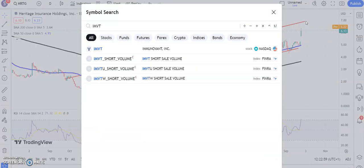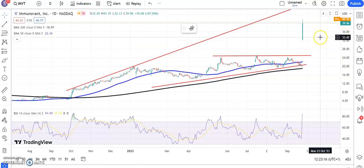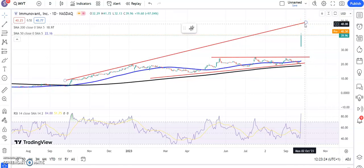A stock which is delivering in spades for the bulls at the moment is Immunovant, and here broken right through all the old resistance area around $24. The view now is that while we're above yesterday's support zone, $32, looking for the shares to head as high as the resistance line there from back in October at $50, and we hopefully will see that by the end of next month. On to the last couple.